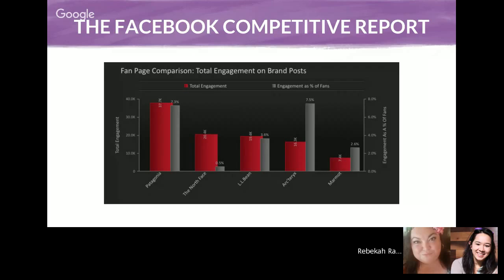I also think looking at which types of content work on each brand is really important. And then obviously looking at new page likes and how that trends over time. That's really important as well, so you can track their growth.